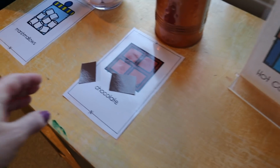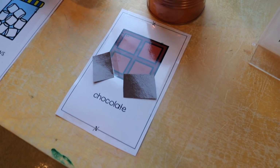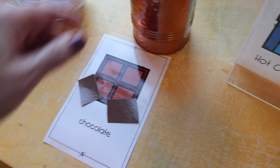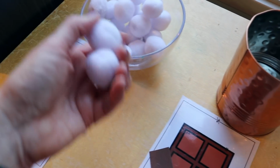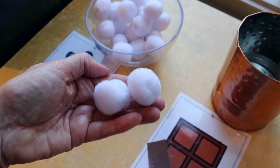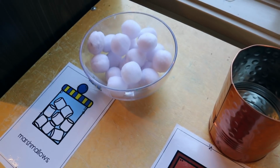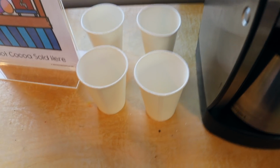Then I just simply took some brown construction paper, laminated it, and cut it into pieces. So there's your chocolate in there. And our marshmallows are these little felt snowball-type things. They were called Snowballs on Amazon. They're a little different. You can just use some pom-poms as well. Even cotton balls would be fine. And so those are here, and they can put their chocolate and their marshmallows inside their cups.